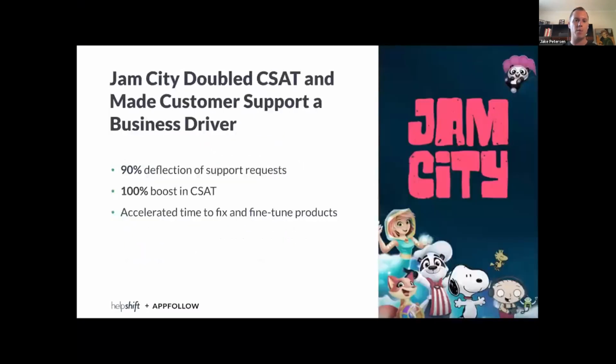Talking about an example that we have, here's one success story of a joint HelpShift and AppFollow customer, Jam City. Jam City is behind some of the highest grossing mobile games of all time, including Cookie Jam, Panda Pop, and Harry Potter Hogwarts Mystery, which was the #1 game in more than 40 countries when it launched in 2018. Jam City looked to partner with HelpShift and AppFollow to support the customer's focus on rapid and reliable customer service.